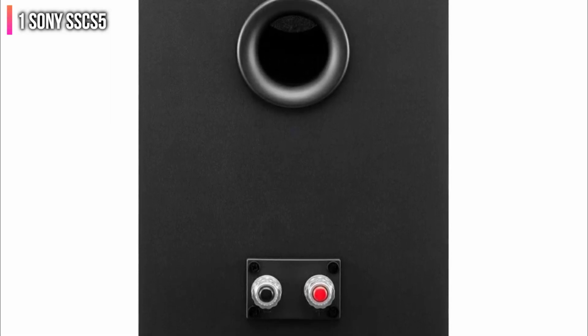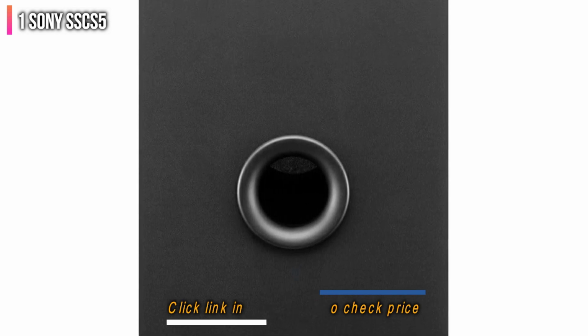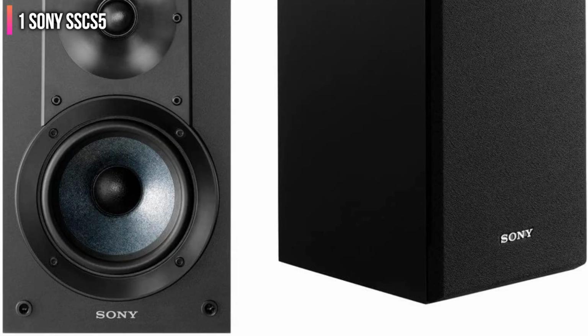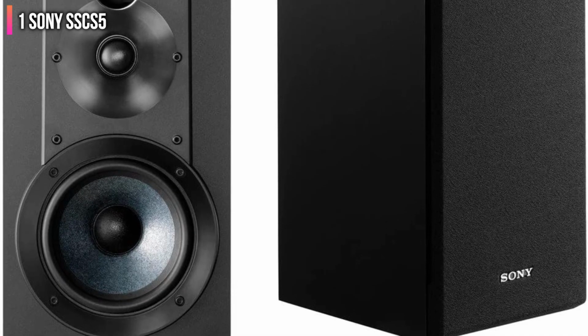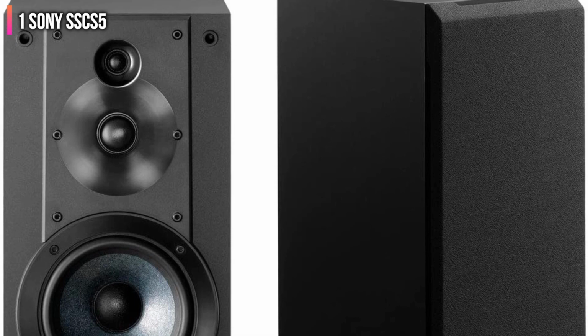The speakers have a 3-way, 3-driver construction and feature an enlarged 5.12-inch MCR woofer unit. Together, these factors allow it to pump out bass with more clarity than almost any other speaker set we reviewed. On top of that, Sony put a lot of thought into the quality of the tweeter unit on these speakers.